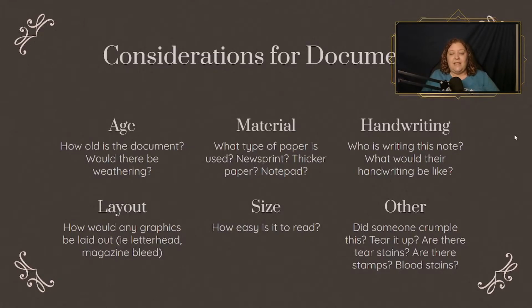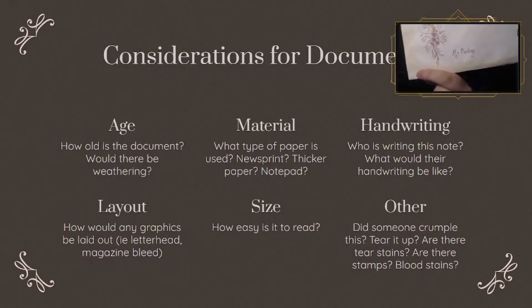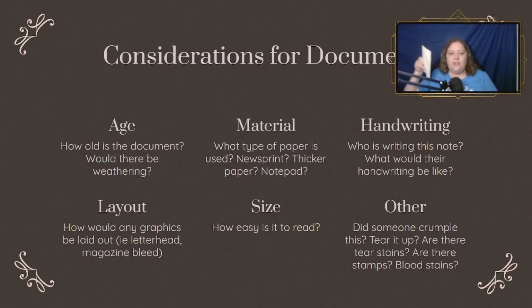So things that you might need to consider for your documents aren't just what is written in them, isn't just the content, but it's the state of that document. First, how old is it, right? How weathered is it? I don't know if you can see it here, but I have an old letter that I had pictured earlier, and you can see kind of how it's yellowed with age here. And it's those little details that really count, right? You want to see what material you should use. Is it newsprint? Is it thicker paper? Is it a notepad that somebody just used at school? This helps build your world, right? It helps to give an idea of the world that this document came from.